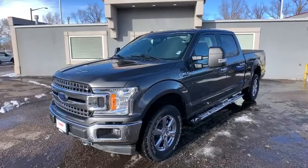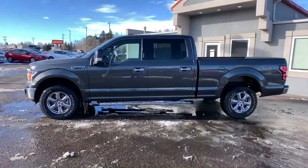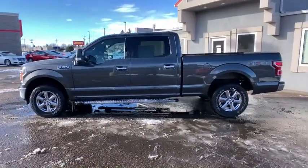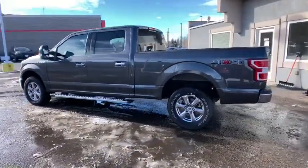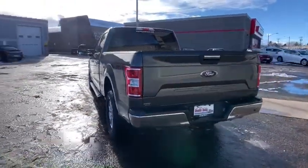Come test drive 2018 Ford F-150. A Ford F-150 knows how to handle any situation. It's built to follow orders. No whining. This vehicle has less than 10,000 miles.